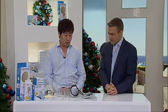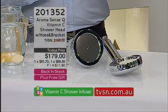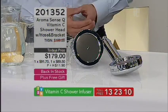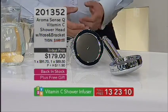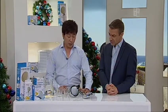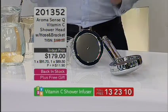So what we've done is we've designed a shower system which actually removes chlorine. And the best way to remove chlorine is using vitamin C. And lemon has an abundance of vitamin C. So we've devised a way to put vitamin C into a capsule in a gel format.